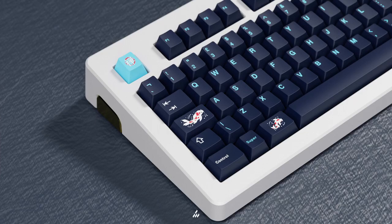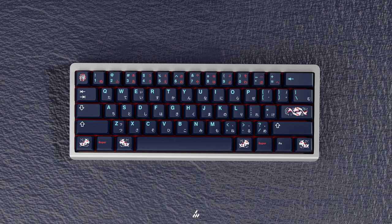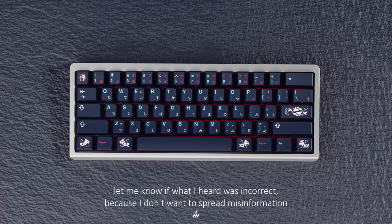I don't have much experience with UV printed keycaps, but I have heard that UV printed sublegends aren't as durable compared to double shot. It's also supposed to be cheaper though, since the double shot process is a lot more complicated. If anyone has any insight or expertise as to the pros and cons to UV printing, leave it down in the comment section below. I'm extremely interested in learning more about this.